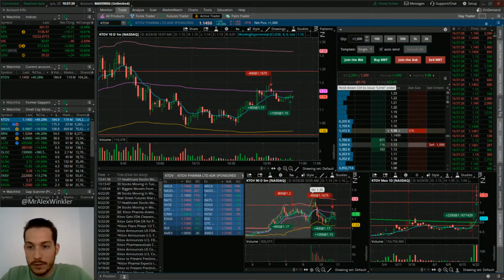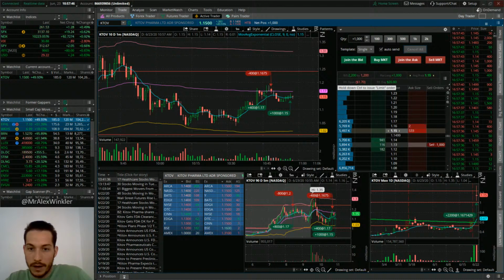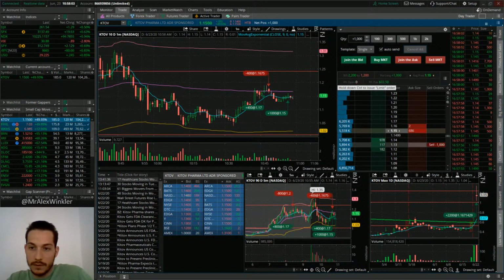Back to 14. KTOV kind of building up some momentum here. Not as much volume as I would hope for. Lead gapper on the day though. I think people are keeping an open mind. $15 could break away here.